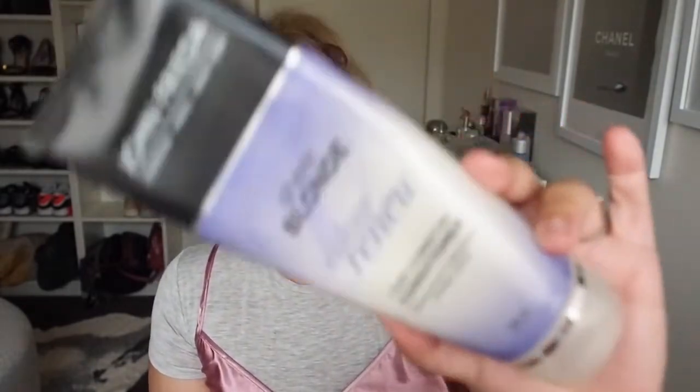The next one is a hair product that I've been loving, and it's the Frieda She Blonde conditioner. Every time Priceline has their 50% off, I'm always filling up my cart with blue shampoos because of my hair.